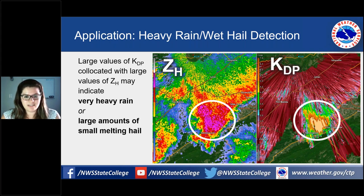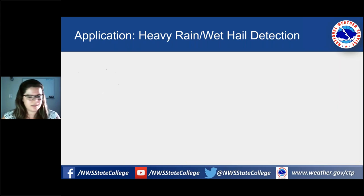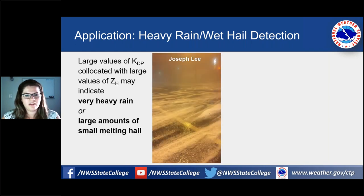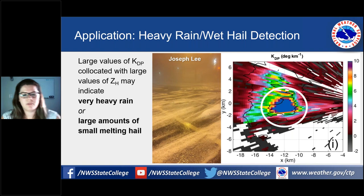Melting hail is non-spherical. When hail melts, it kind of forms a little hula hoop of water around itself, so it becomes kind of hamburger bun oriented like this. And that's when we have our small melting hail. So in this case, this was a case of a lot of small melting hail. And this actually happened in State College. I'm going to show an example on the next slide of a different case. So recall, we're looking at heavy rain or small melting hail.